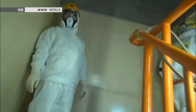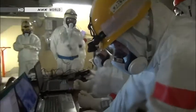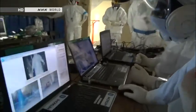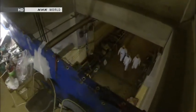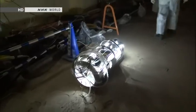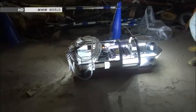Operators will remotely control the boat from a room on the second floor. To keep radiation exposure to a minimum, more than 20 workers will take turns. Still, the people overseeing the project decided that the operation shouldn't continue for more than 5 hours. From this point on, investigators will move the boat by remote control.